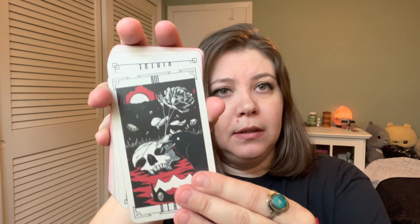The whole deck is black, white, and red. And if you are part of the Kickstarter, you got a second death card, an alternate death card. So it was really cool. Again, if you see me looking off this way, it's because I'm trying to make sure everything looks good in the frame for you guys, that we're not getting glare.